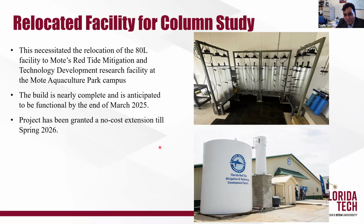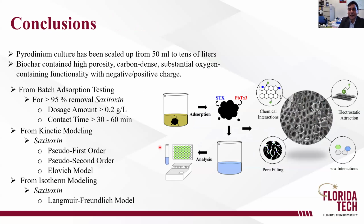For that reason, I reached out to Tampa Bay, and they graciously agreed to a no-cost extension for this project until spring 2026. So the project is still going. So I can conclude now. A couple of things we have learned.